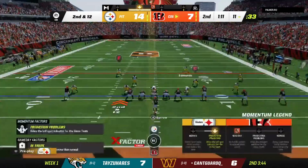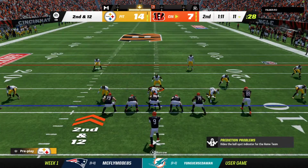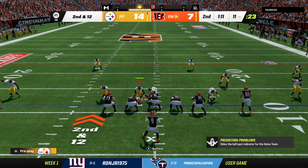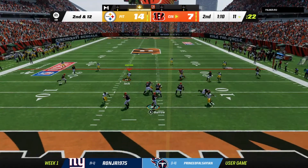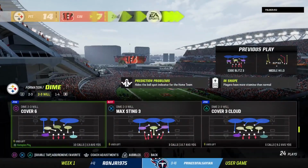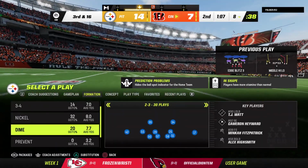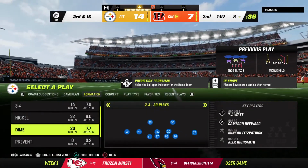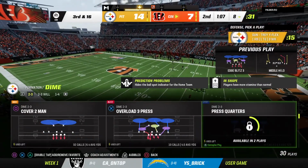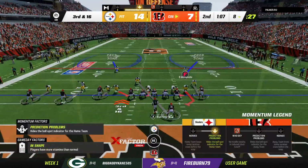Here we go. On 2nd and 12, Burrow. In trouble here, and down he goes. Back at the 8-yard line. Now the Steelers use the 2nd of their 3 timeouts. So that means they're down to 1 remaining here as we head toward halftime. Here we go. So that'll leave Burrow and the Bengals with a 3rd and long after that sack we just saw.